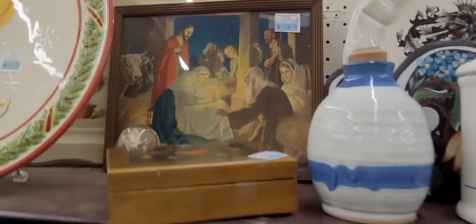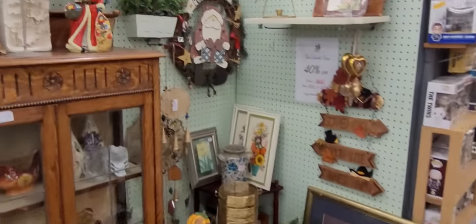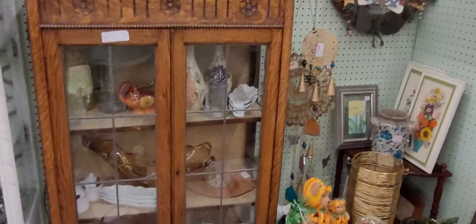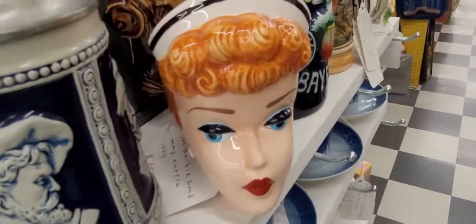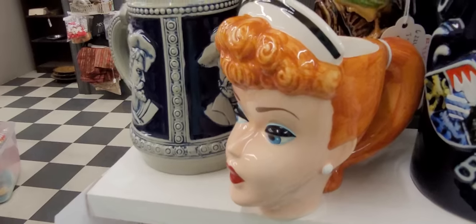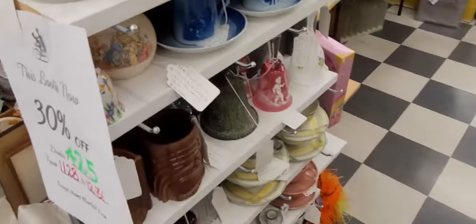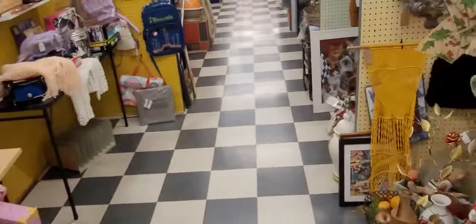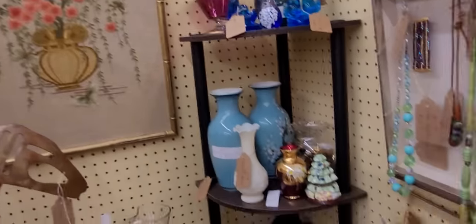$15. We used to keep the fat after cooking when I was growing up. I think that's still a thing. Is that a Lucille Ball creamer? Oh, it's a Barbie head. I thought that was Lucille Ball there for a minute. Huh. Well, I've been wrong once. I could be wrong again. That's okay. That is okay with me.